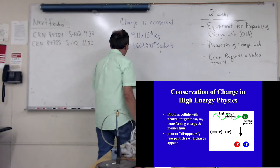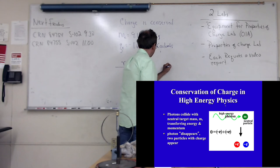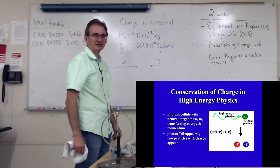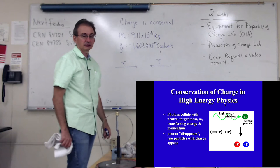You can have two gamma rays, two photons, or you can think of them as beams of light, but they're very high energy. They usually come from radioactive sources. They collide into each other.